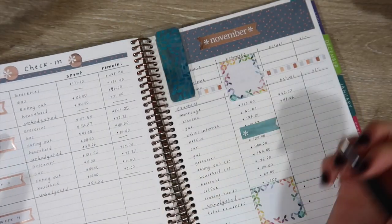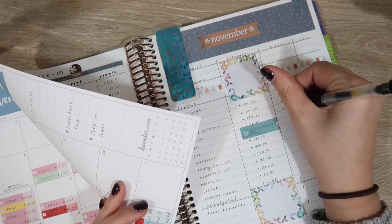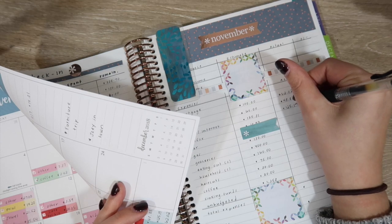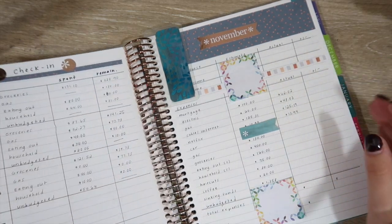Our cable and internet, that's kind of weird. It was $25.19 instead of $25.31, so slightly under. $125.19. Our Netflix is always the same at $13.99.